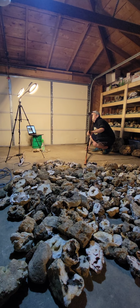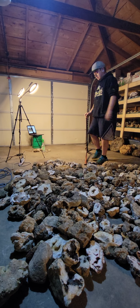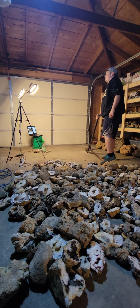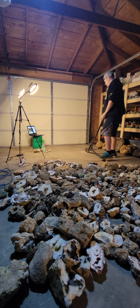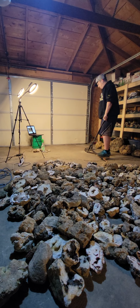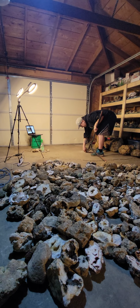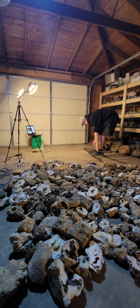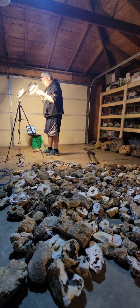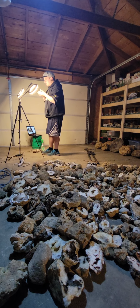All right, guys, last geode of the night. Then we will get the camera out of the tripod and show everything again. There we go, last one. Why can't they all be that easy? Nothing super spectacular.